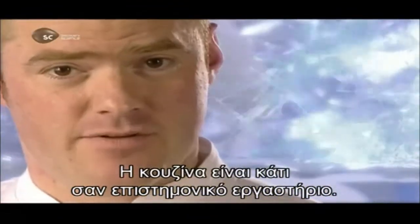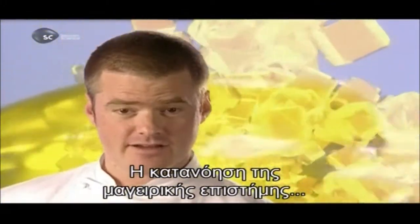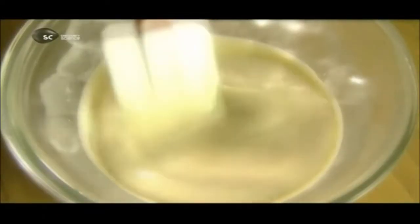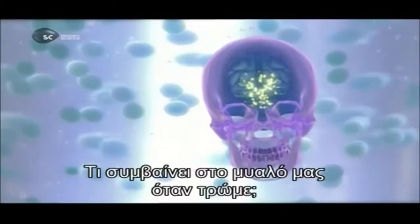A bit like a science lab. Understanding the science of cooking helps you make food taste as it should. So why does food behave as it does when we cook it? And what's going on in our head when we eat it?